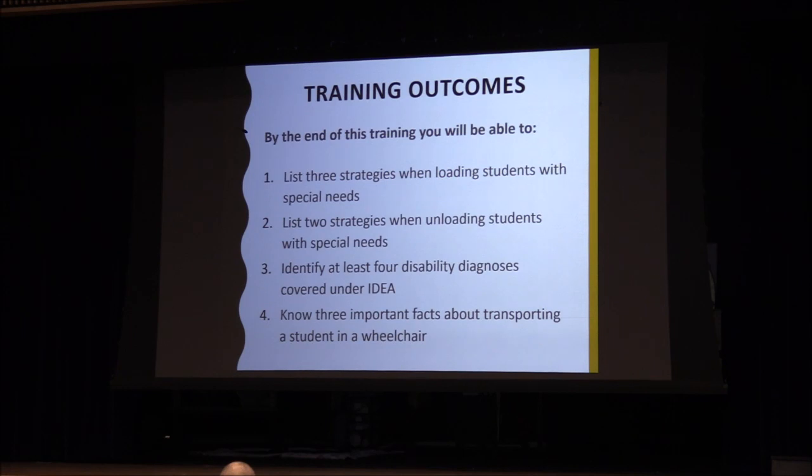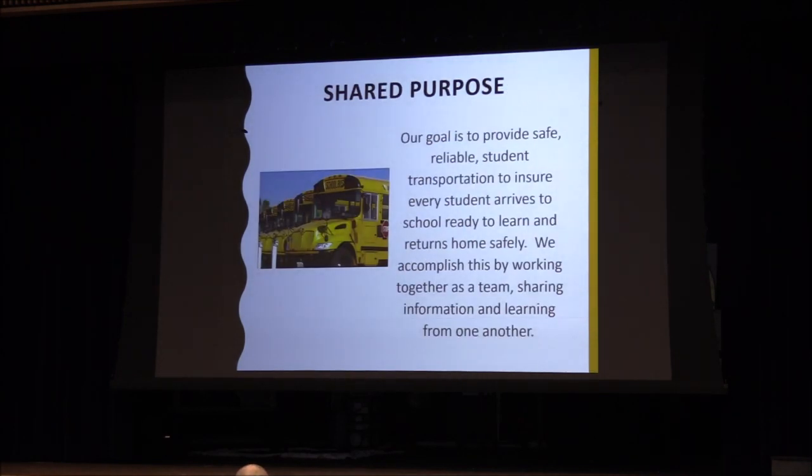By the end of the training, we'll be able to list three strategies when loading students with special needs, list two strategies when unloading students with special needs, identify at least four disabilities covered under IDEA, and know three important facts about transporting students in a wheelchair. Our goal today is to provide safe, reliable student transportation to ensure every student arrives to school ready to learn and returns home safely. We will accomplish this by working together as a team, sharing information and learning from one another.